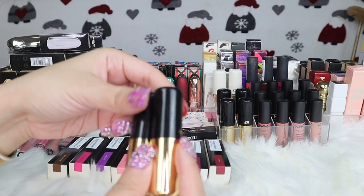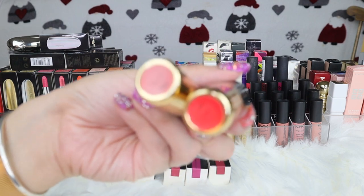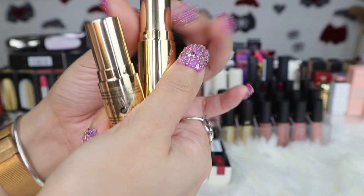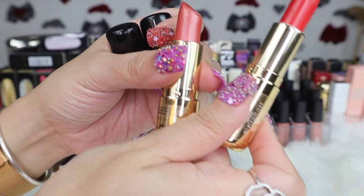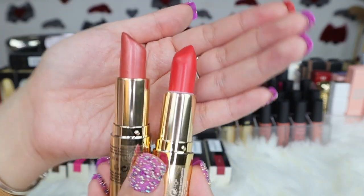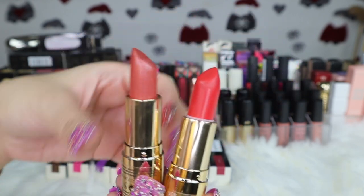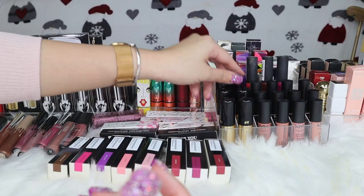This next pile will have Ziggy and Electric Peach. Ziggy is a red one, and Electric Peach is one of my ultimate favorites. It looks like this, like a metallic peach. Every time I wear it in my videos, a lot of people ask about it. It's just so stunning, more of a true red.